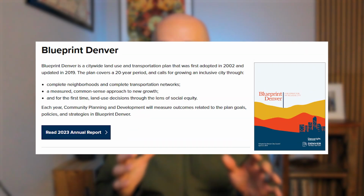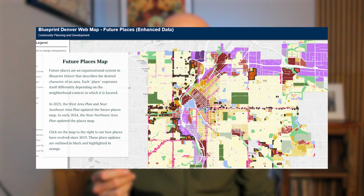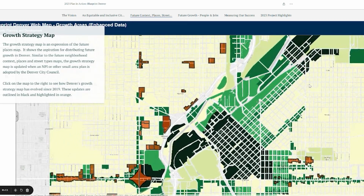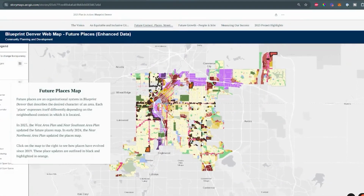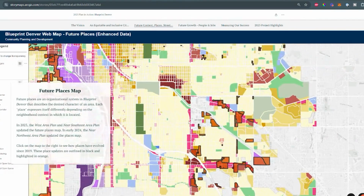Blueprint Denver has a really cool web map where it shows the growth strategy map and also the future places map, where a lot of the dark orange polygons within that map show where things are under construction or are proposed to be, which kind of shows you what the up and coming neighborhoods are within the city of Denver. The future places map on Blueprint Denver shows a lot of development in the Glendale area, so keep your eye on that.